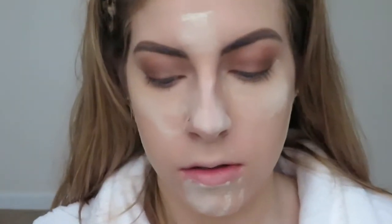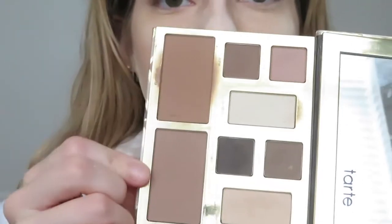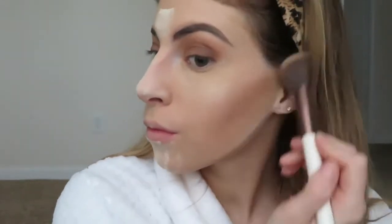Now I'm gonna let that sit and go on and bronze up my face using the Tarte clay palette. I'm using the shades Terracotta and Desert. All right, so I don't usually let this sit long when I'm doing my everyday makeup, so I'm just gonna go on and brush everything away.